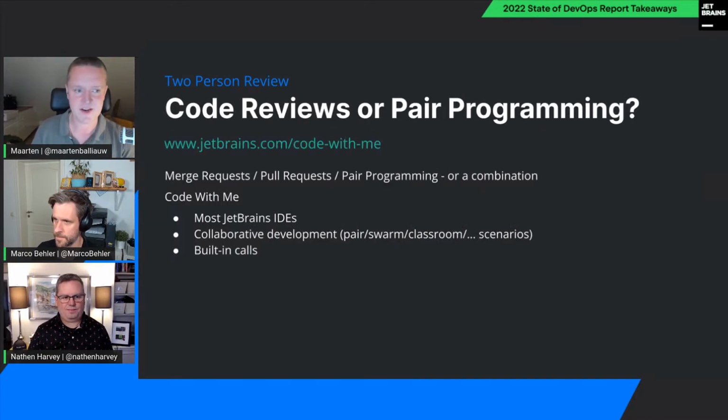One interesting thought there is, should you be doing code reviews or should you be doing pair programming? And again, context matters there, I think, quite a bit. Merge requests and pull requests are typically something that you do after the change has been made. If you do pair programming or mob programming or things like that, you're actually, while you're developing, working with multiple developers on the same project and on the same problem, and you already kind of have reviewed code because there's multiple people sharing their thoughts while you're writing the code.